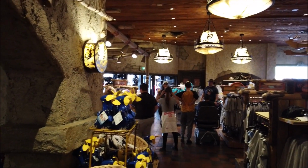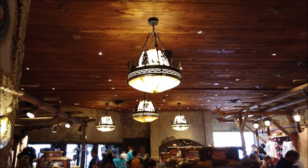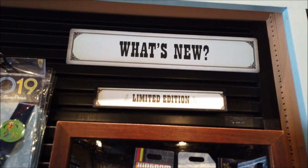I walked into Pioneer Mercantile, which I've never been into. Well, I have, but haven't really paid too much attention. Look how cool these are. And these lights on the side. And they even have this big thing here, playing movies. Here's what's new for pins. You can see they have Galaxy's Edge one.